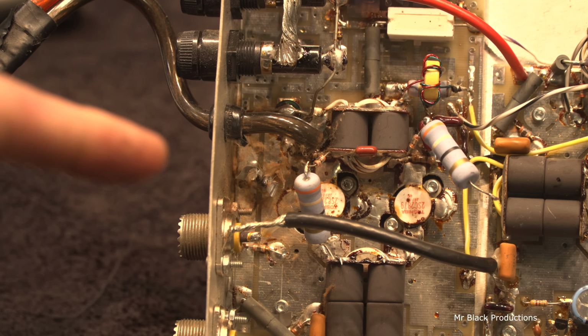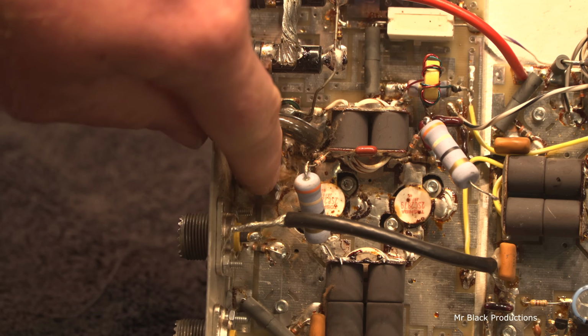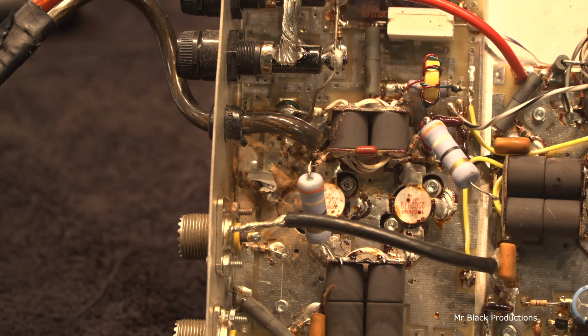So it's easier for me just to go ahead and desolder the guts. If you look, the wrapping is still in here, and then you have the electrodes that make contact inside the capacitor. What causes this, once again, in this particular application, is heat. The heat dries the cap out.